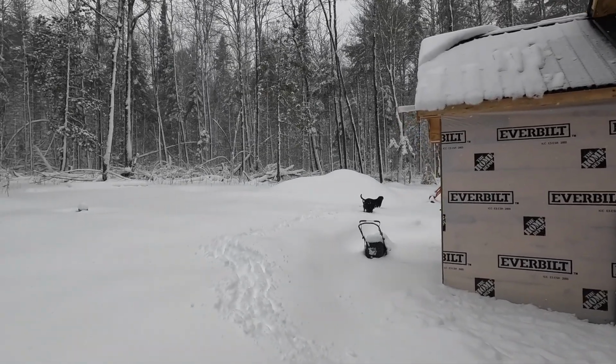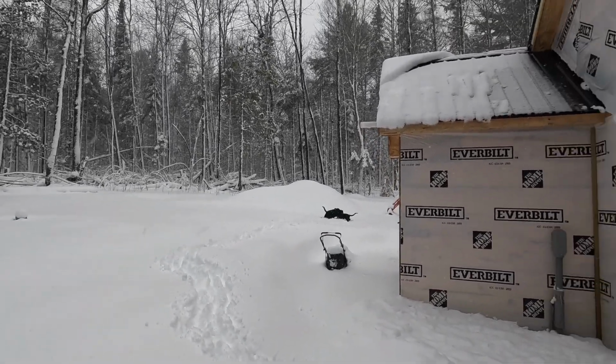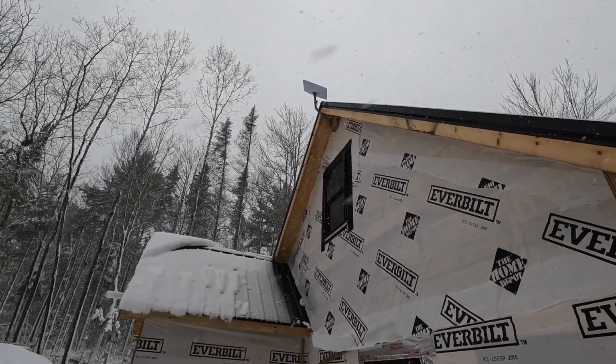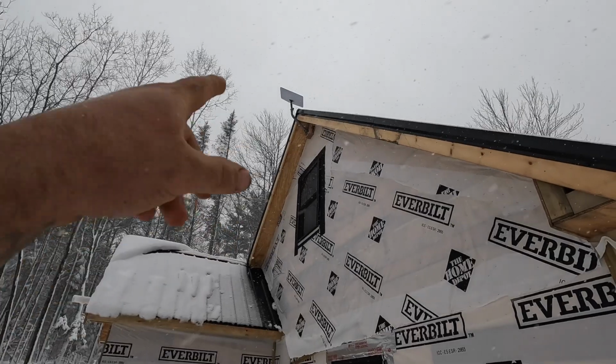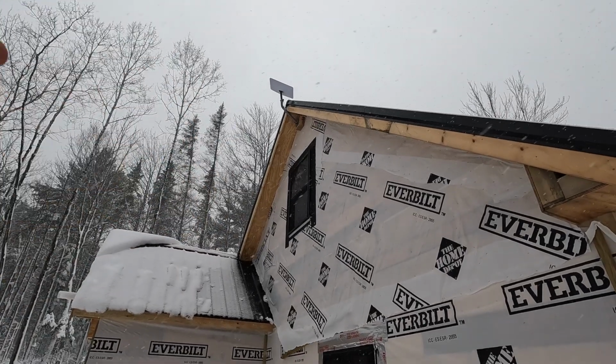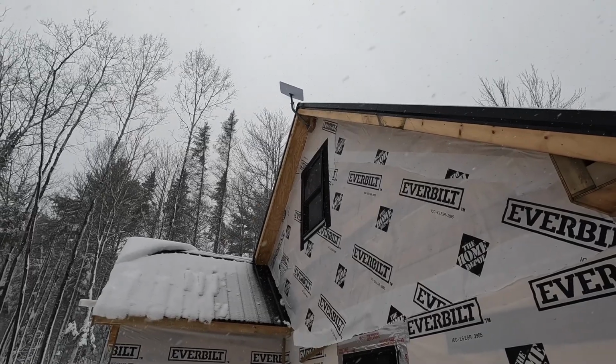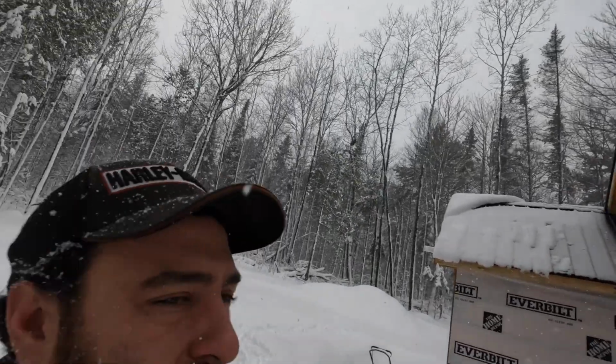The dogs are loving the snow. But yeah, very simple installation process. Other than mounting it and running the wire, once you get your signal, wherever you want to put it, and you get a good signal, you plug in your router and you hook up to your wireless internet. It's pretty straightforward. It's actually pretty amazing how simple it is. Plug and play is exactly what it is. So if you're in a remote area and you want to get some internet, so far so good.